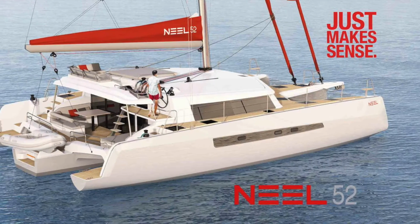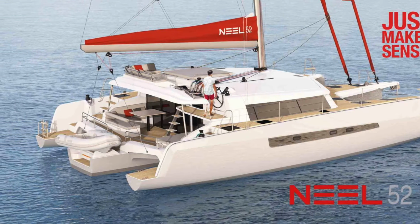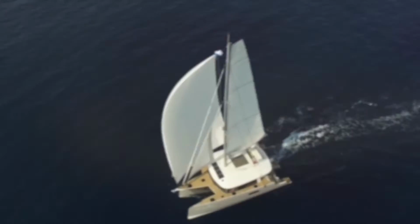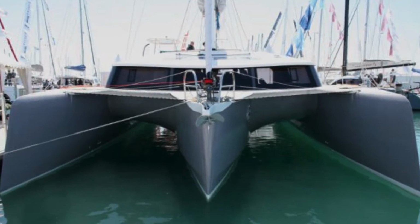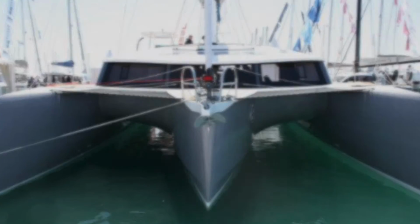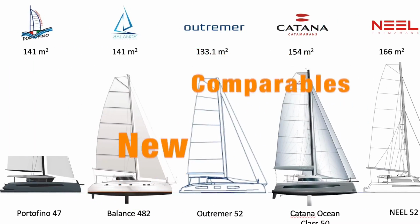I think they've matured the overall hull mold design as well, making it look extremely attractive. They've improved access from the cockpit up to the helm. There's just a lot of elements to this boat that are really extremely attractive.